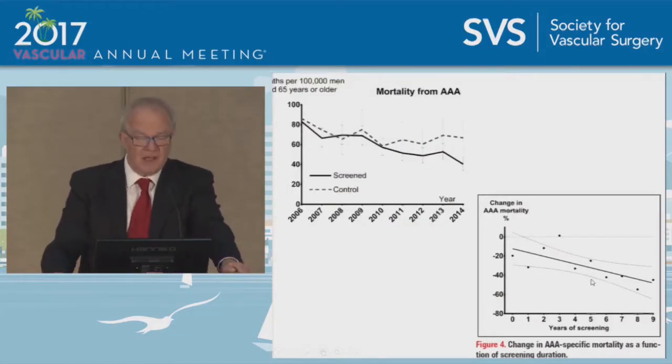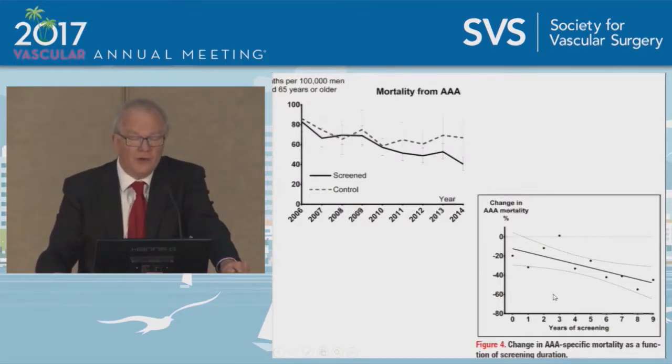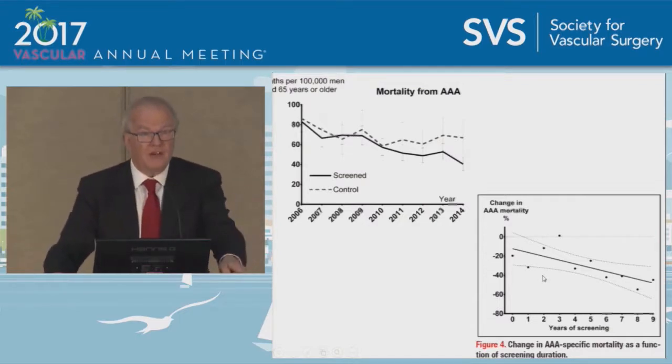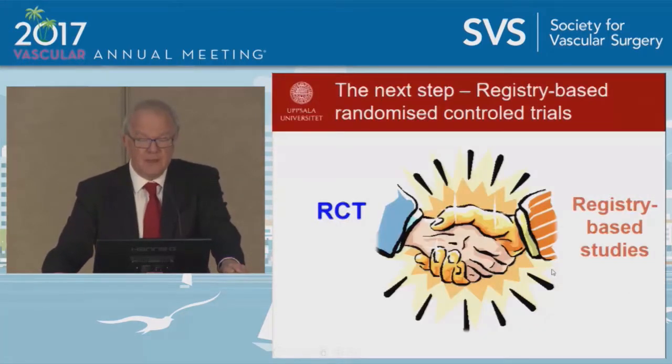And here you see the results that showed a significant effect of the screening program on mortality. Interestingly, not only in ruptured AAA mortality, but also on mortality in ischemic heart disease, because part of the AAA screening program is also to introduce secondary prevention in these patients.